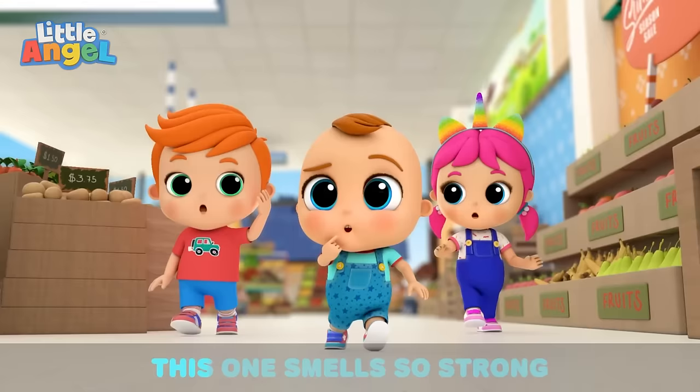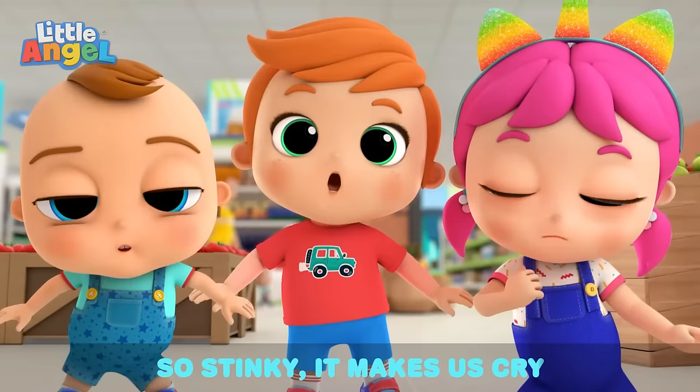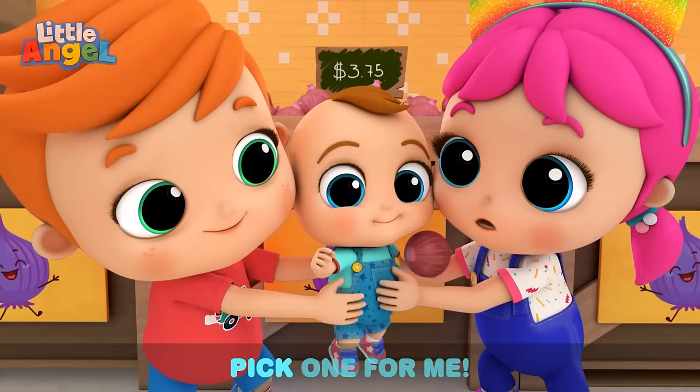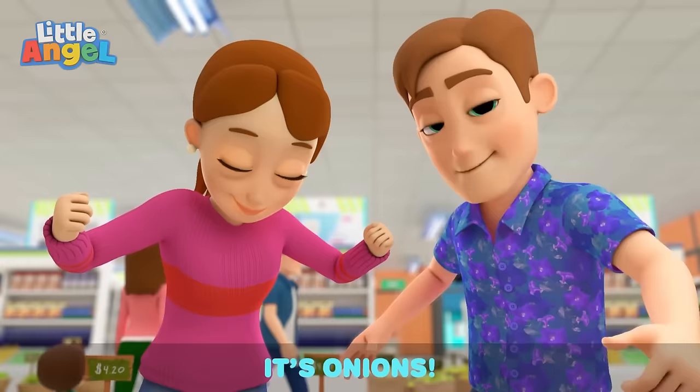Guys, this one smells so strong. So stinky, it makes us cry. It helps us fight off germs. If you know what it is, pick one for me. It's onions! That's right!